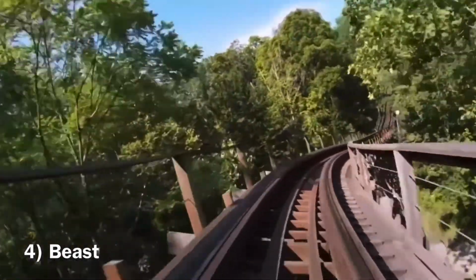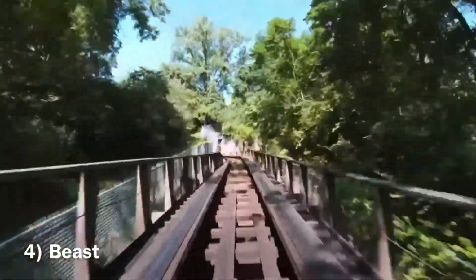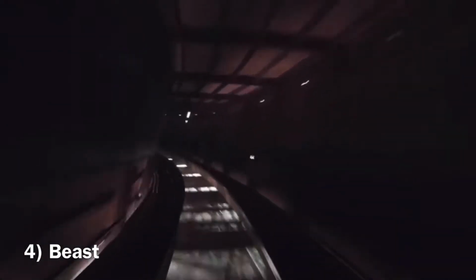It's super loud in there, but the laterals are amazing. It just lasts super long, especially with that drop building the speed up into it. Then it just flies through that helix. It's absolutely amazing. During the daytime, it's really solid, but at night, it's just incredible.